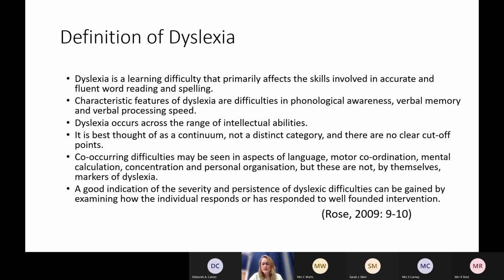Dyslexia often occurs across the intellectual abilities, so you could have children that are higher ability or children at low ability that could be diagnosed with dyslexia, so it's across the different abilities, and there's no clear cut-off point. It's like a continuum, so you can have somebody that's affected less and somebody that has more severe dyslexia as well. There are often co-occurring difficulties, so things like motor coordination and language aspects might co-occur with dyslexia.